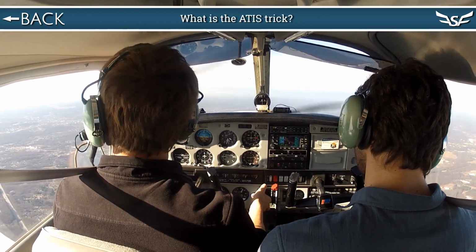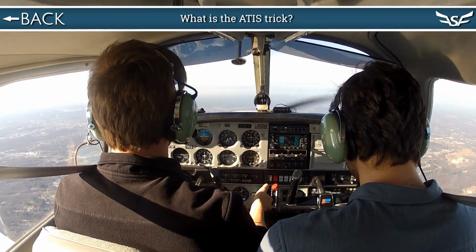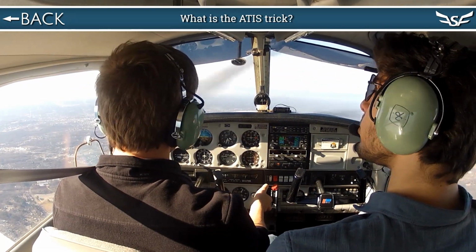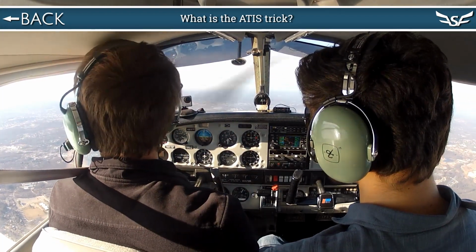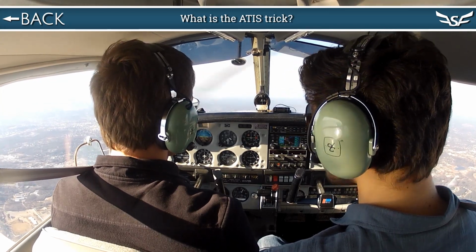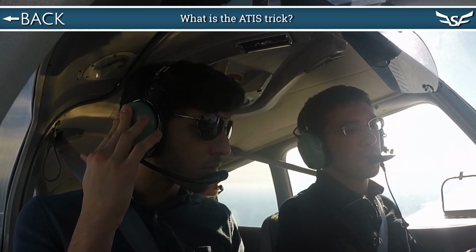Tower information Charlie, 1854 Zulu, wind 270 at 11, visibility 10, sky clear, dew point minus 8, altimeter 29.92. Expect the ILS or visual approach runway 29. Hazardous weather SIGMET Tango in effect for mountain obscurations, moderate turbulence, moderate icing. Further information available on Flight Watch or flight service frequencies. Advise on initial contact you have Charlie.